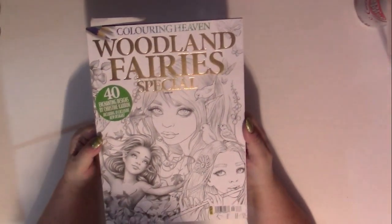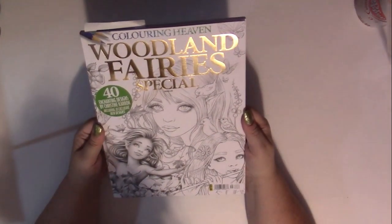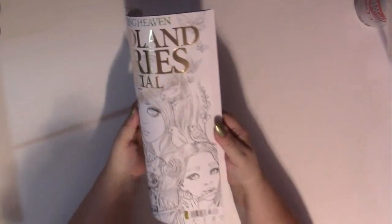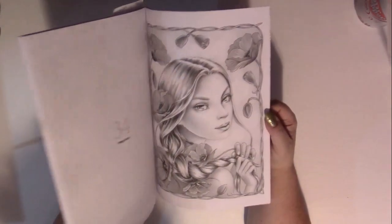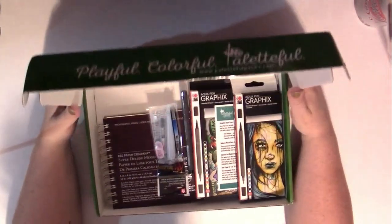Then my last trip to the drugstore found me buying Woodland Fairies Coloring Heaven, issue 49, and these are pictures by Christine Caron. It includes 10 exclusive new designs, and what I like about this is that it starts with line drawings, and then in the middle it does grayscale, and then it ends with line drawings. And it looks like there's a few men in here too, which I really appreciate, because I hate all the lady stuff that's around.